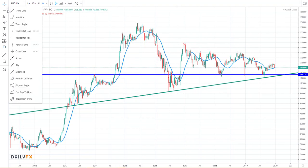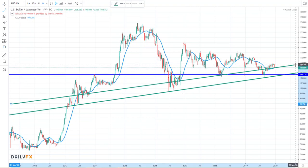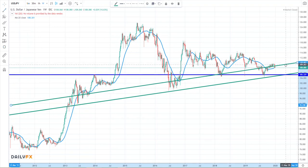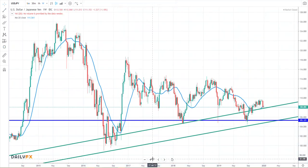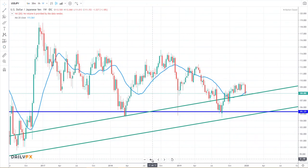So let's go ahead and make a parallel trend channel. That's going to have the same angle as our other trend line, making a support and resistance zone over time. So here we go. If we look at it like this, it might be a bullish perspective, a great time to buy dollar versus yen, because we see price sitting right on top of that 20 period moving average and on top of this price zone.